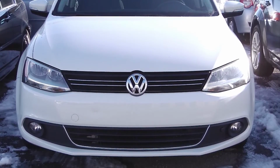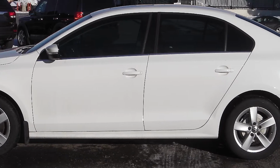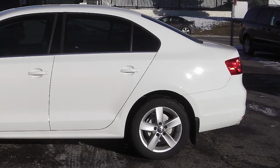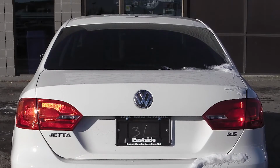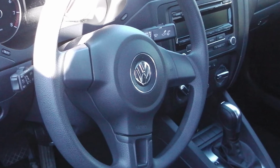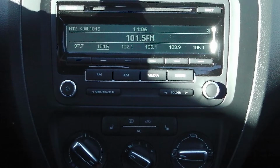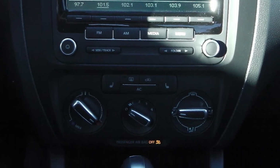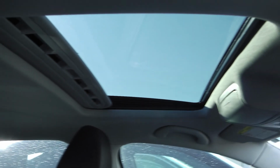This 2012 Volkswagen Jetta comes equipped with a 2.5-liter engine with an automatic transmission, power-heated side mirrors, and a white exterior. Some of the features include power locks and windows, outside temperature display, a telescoping steering wheel, and a media center with AM/FM radio, a CD player, MP3 input jack, air conditioning, 6 speakers, and a sunroof.